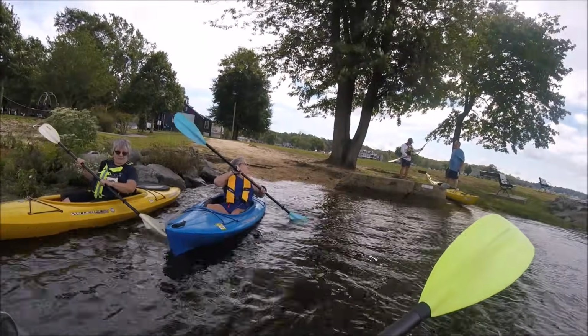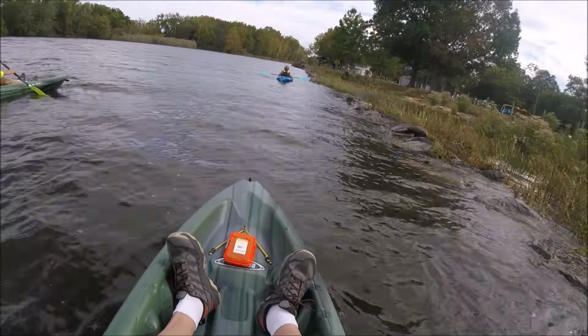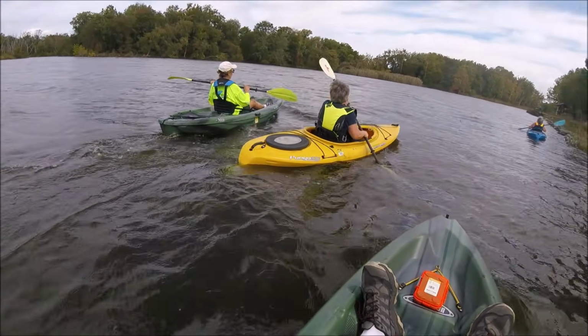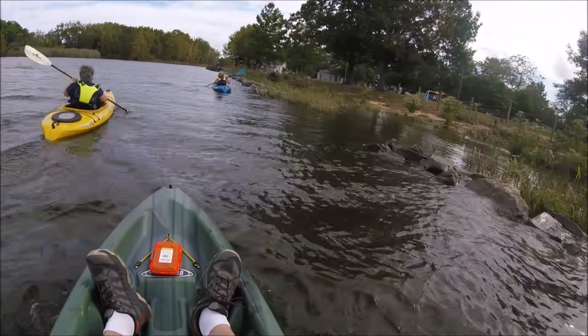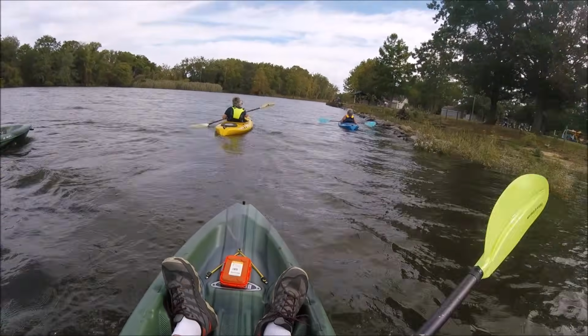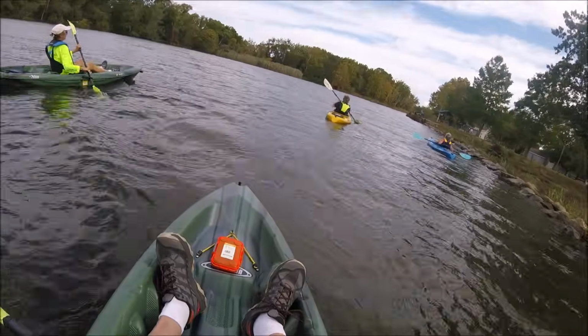Only use one of them. Look at Jean ripping right through there with her pungo. Now we're in the lead. Okay, remember, these guys are fishing over here. Give them a little wide room.